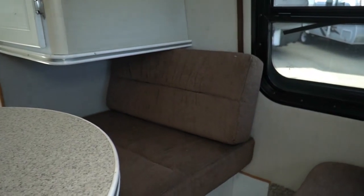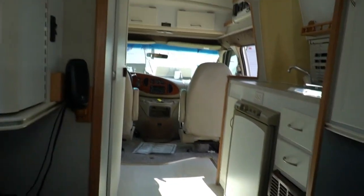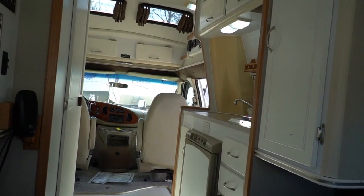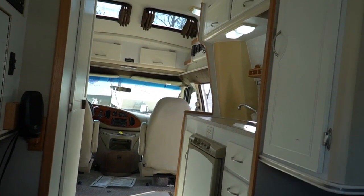And you can also make 2 separate single beds as well. You just don't have to fold this couch out. So, anyway, if you're interested in this little motorhome, and these things go very quickly, guys. A huge van movement right now, and it's a lot of fun.